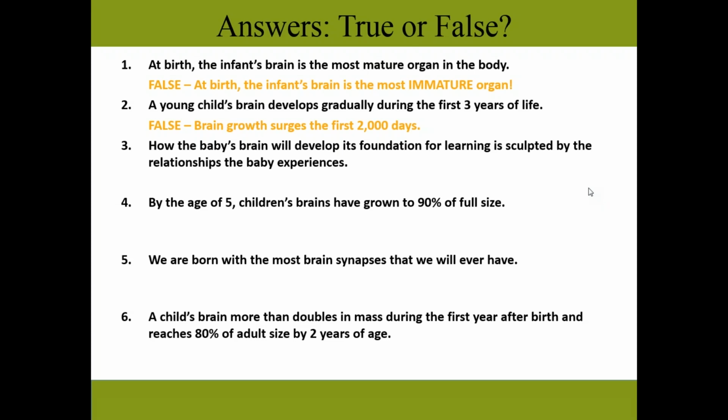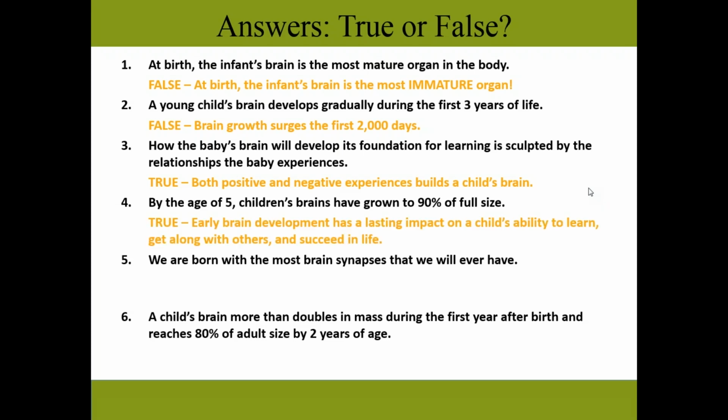Number 3, how the baby's brain will develop its foundation for learning is sculpted by the relationships the baby experiences. This is absolutely true. The baby's brain is built on early relationships. It's the foundation of early brain development. And that's both positive and negative experiences that the child experiences that build a child's brain. And number 4, by the age of 5, children's brains have grown to 90% of full size. True. Early brain development has a lasting impact on a child's ability to learn, how they get along with others, and for the rest of their lives, their success in life.